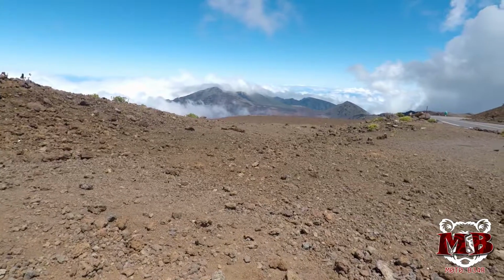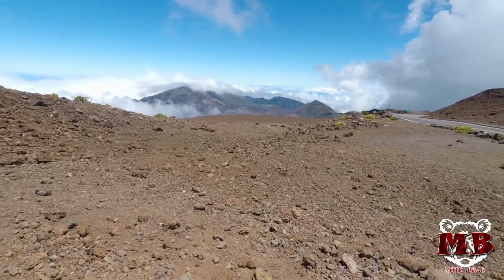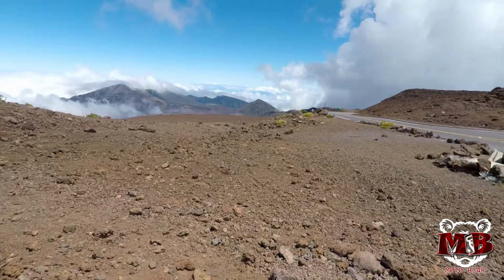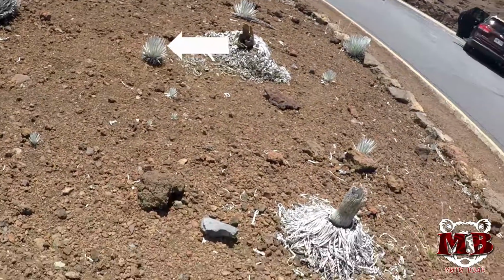Haleakala means house of the sun, and when you get there you'll understand why. Like, you're at the top of the mountain. There's nothing else up there except for clouds and the sun. There are several species of rare plants, like the silver sword, which live there and are protected.